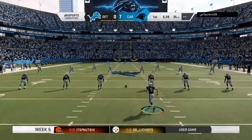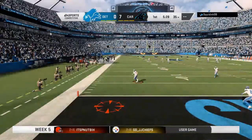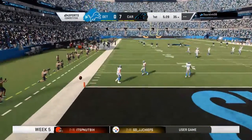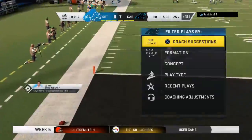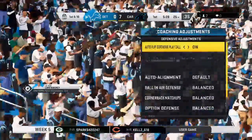The kickoff unit is out on the field, and they will send this one away. The Lions take over first and 10 at their own 25-yard line.